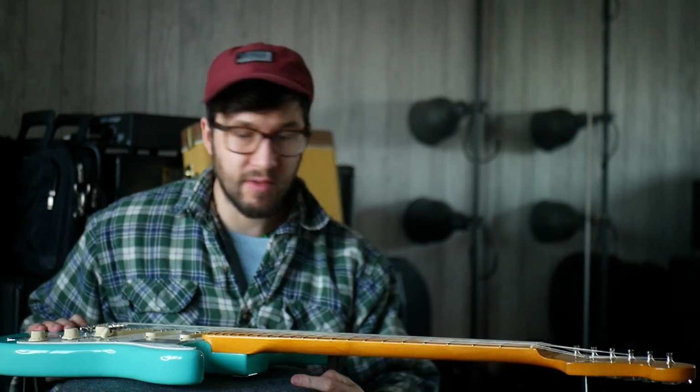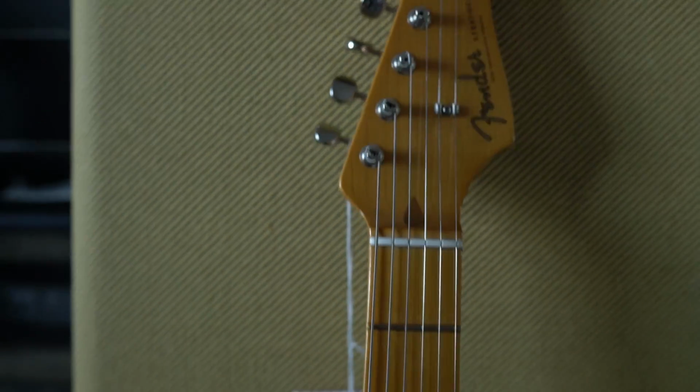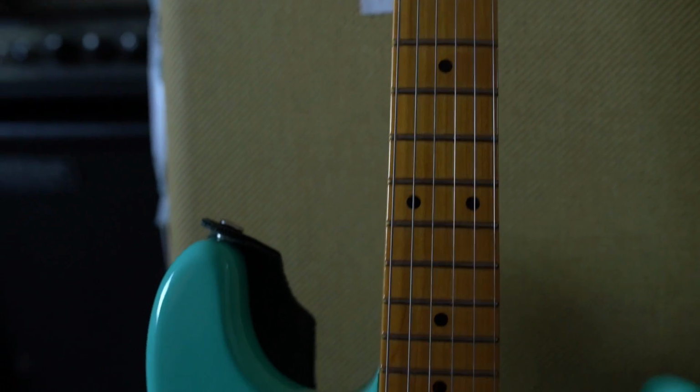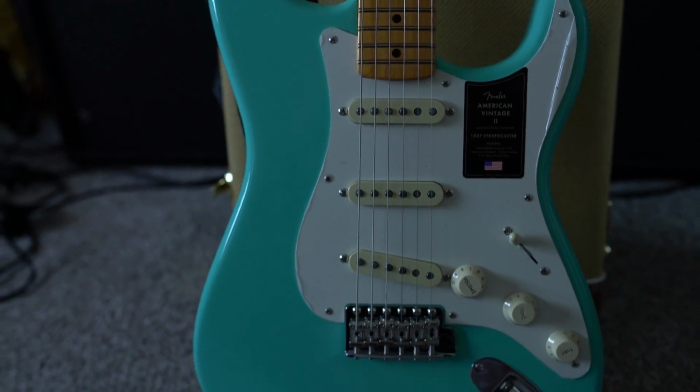The case is really cool as well, this tweed case. Keith pointed out that the reason they have tweed and brown ones is because it corresponds to whatever they were Tolexing the amps with, and that makes obvious sense, doesn't it? Because this is a 50s one, it comes with a tweed case. Aside from that, yeah, good sounding guitar, stays in tune, about what you'd expect really.